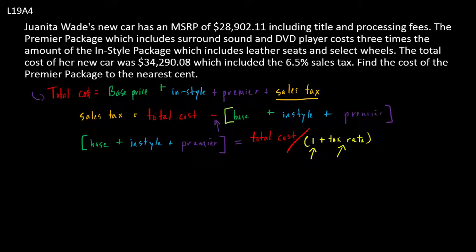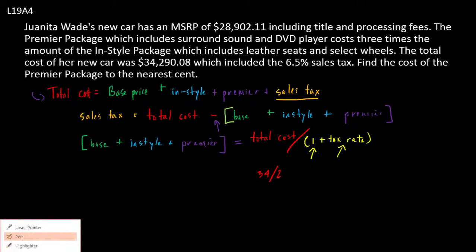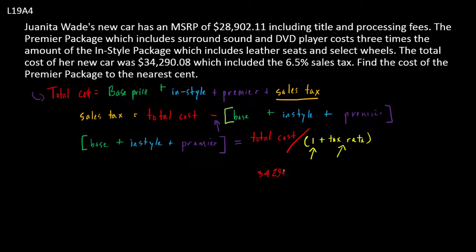Alright, and the point of setting this up this way is because I do know the total cost. I know that the total cost was $34,290.08. So I plug that in. And I know that the tax rate was 6.5%, so I do 1 plus 0.065. So plugging that in, I get just 1.065, right?